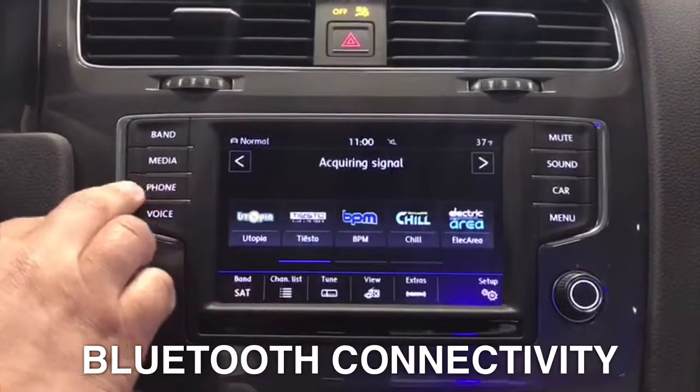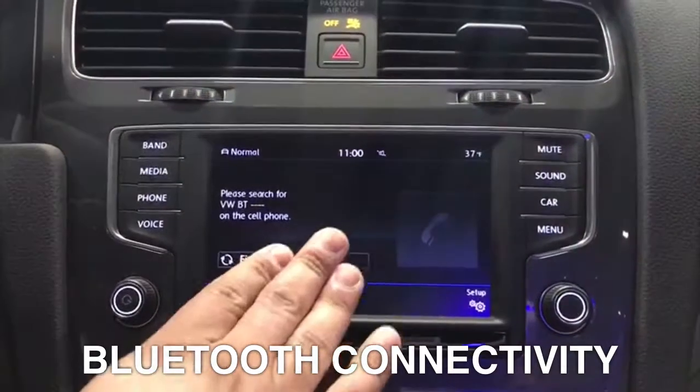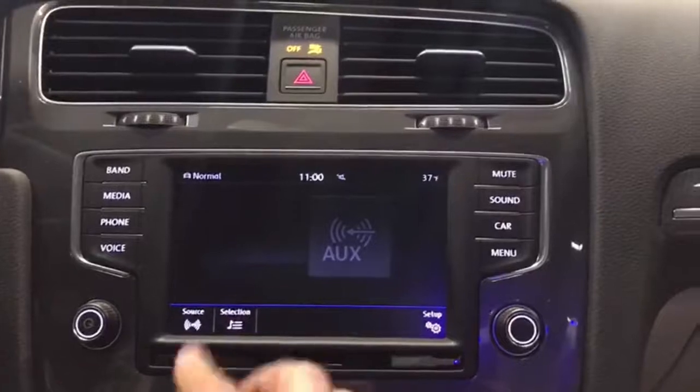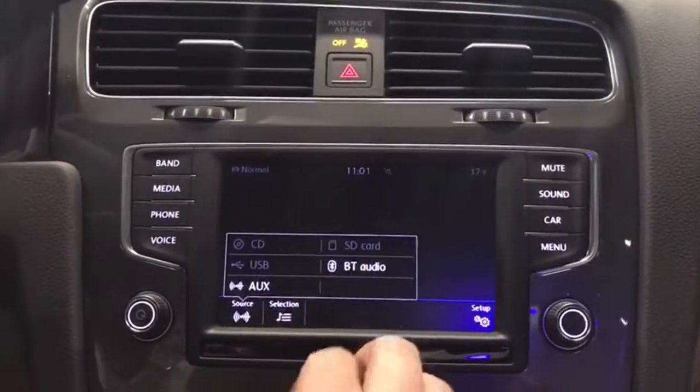The ability for Bluetooth to connect your phone, your contacts, your call logs, actually get streamed up here, which is kind of cool. Media button, Pandora, Spotify, iHeartRadio, things like that. You're able to stream it on here through Bluetooth there.